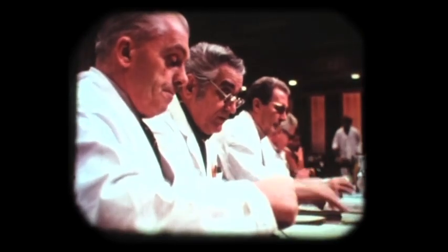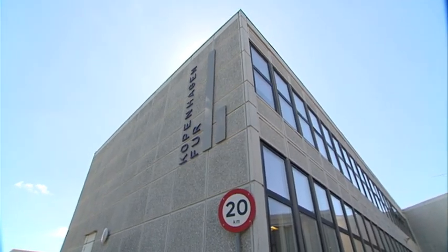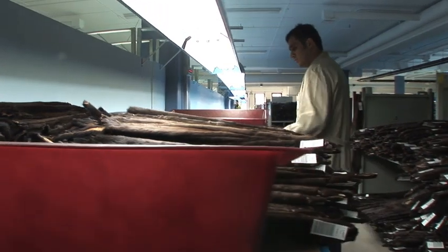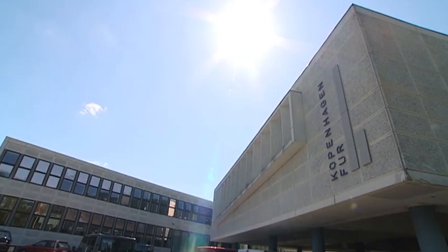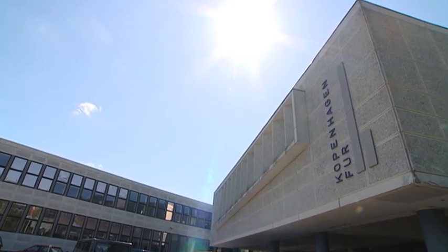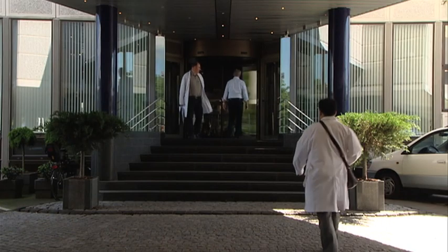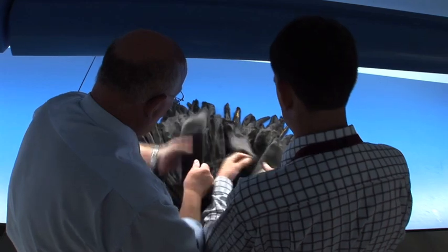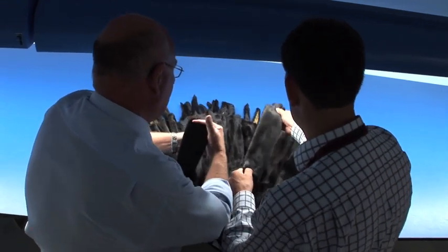Dansk Pelsdyravlerforening, or the Danish Fur Breeders Association, was set up in 1930. In 1946, the association bought Kopenhavns Pelscentral, the Copenhagen Fur Center, which was later renamed Danske Pelsauktioner, the Danish Fur Auctions, where members sold their furs. In 1963, the auction house moved to Glostrup, where it currently employs approximately 400 people. Kopenhagen Fur is a cooperative and is now the name of both the association and the auction house.